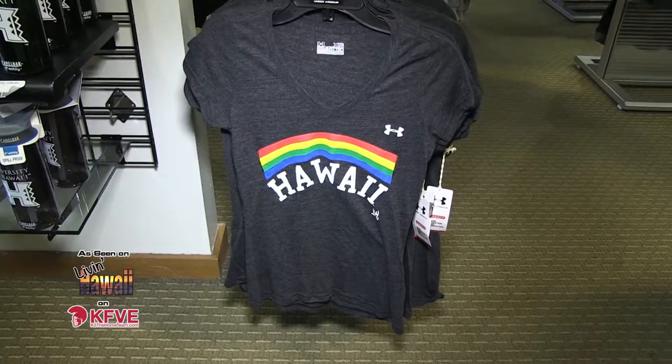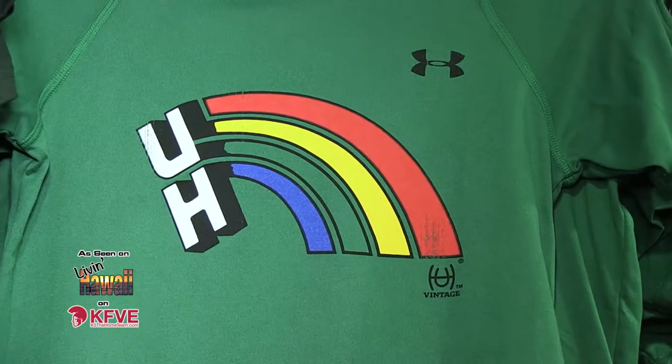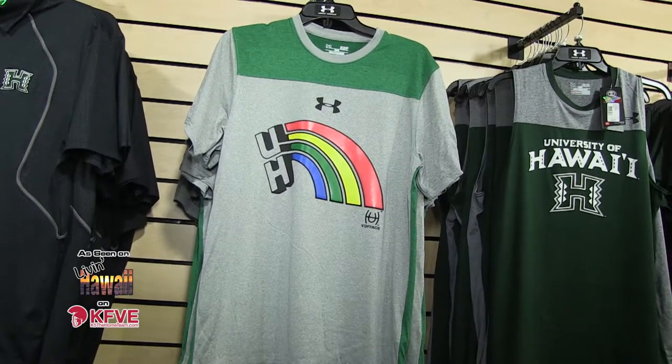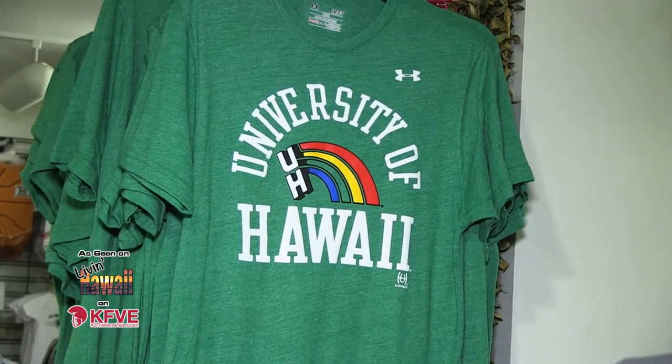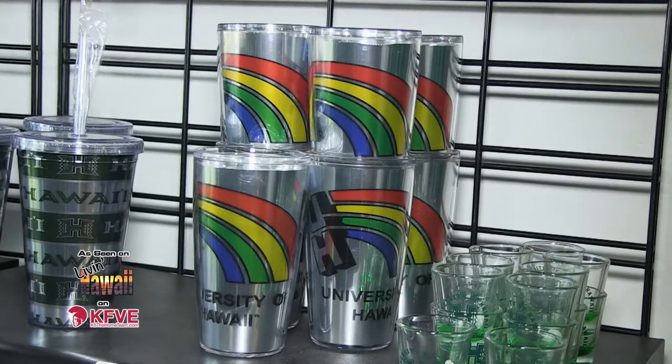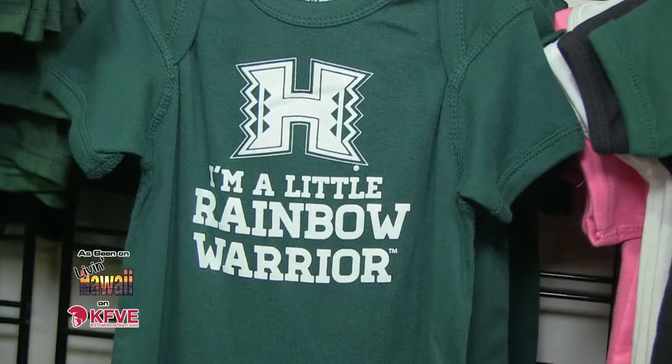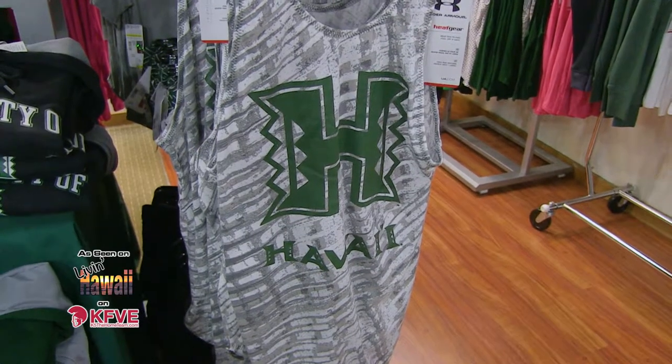What's really cool is I've seen that some of the old retro logos are coming back. Yes, a lot of the fans are always asking for the retro logo, old school fans. So we try to bring it back as much as possible. And there's a lot of variety. I think most people assume there's a lot of menswear, but there's a lot for everyone. We have them for the kids, for the women. We also have a lot of locals and tourists coming over here, too.